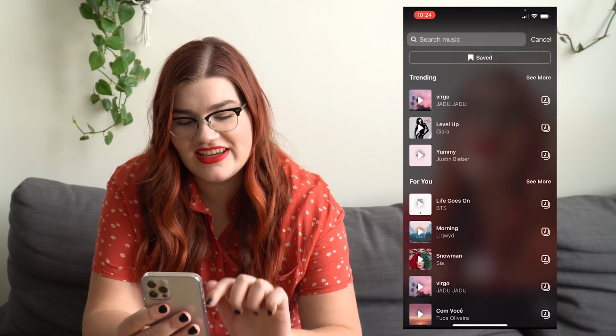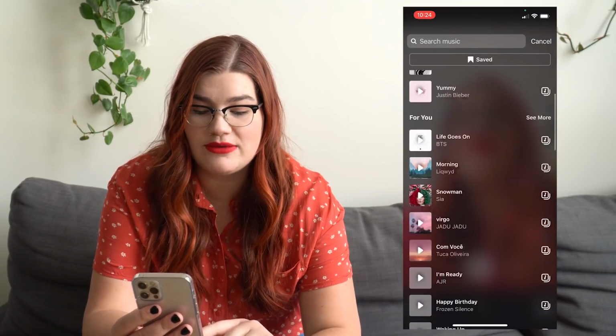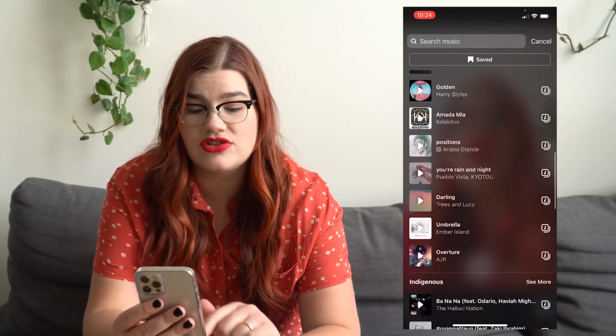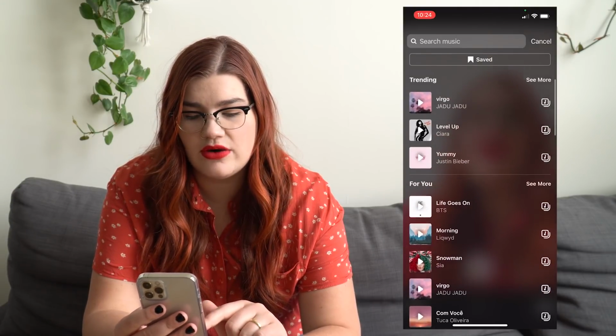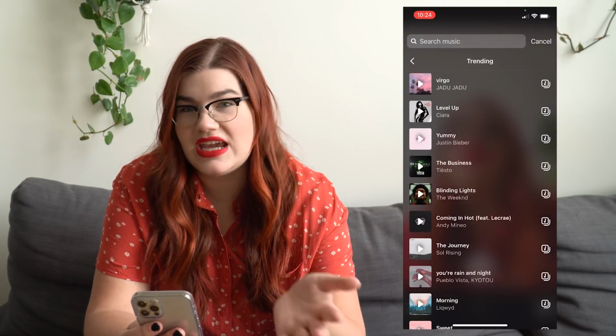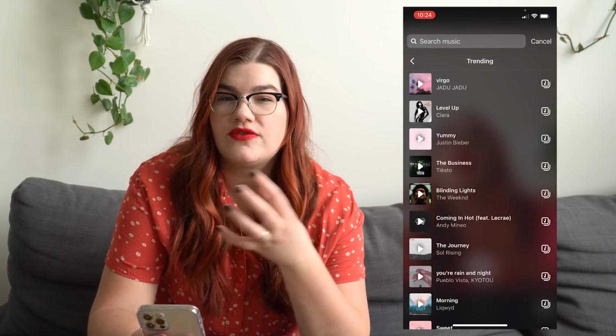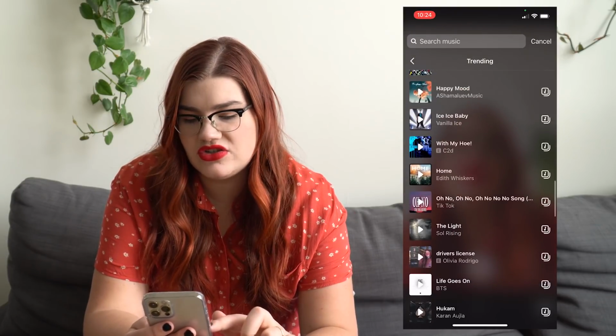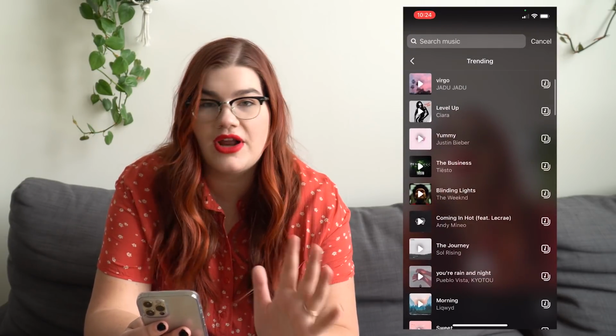The next one here is music. So if I tap on that, it pulls up the music menu, so I can select from different genres. I personally always look at the trending section because people tend to engage with and watch videos for longer if it's music that they're familiar with. So it's generally good to choose something from the trending page. There's lots of fun options in here.